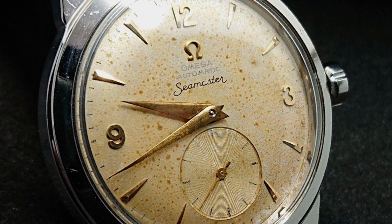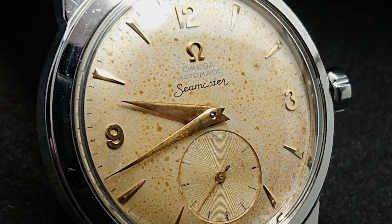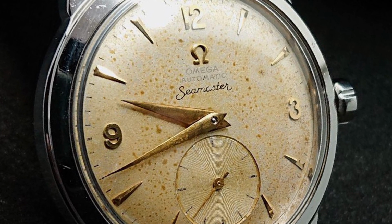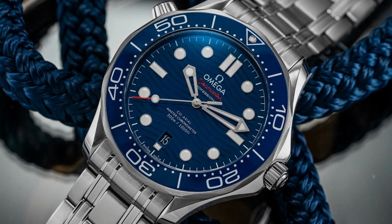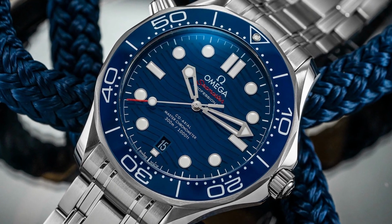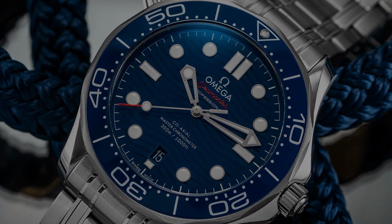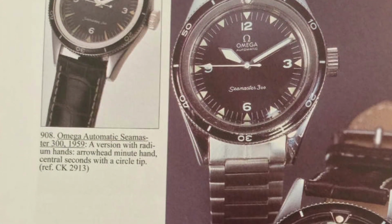It was crafted from stainless steel with a slim profile to encourage its daily use. But this original iteration didn't look much like the modern, recognizable version on sale today. In fact, it looked nothing like a diver's watch. That development came years later when the Seamaster 300 was released.